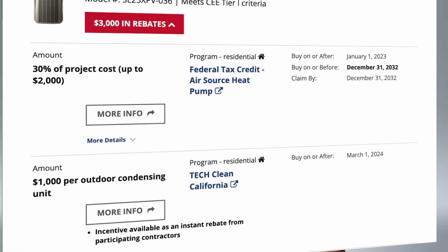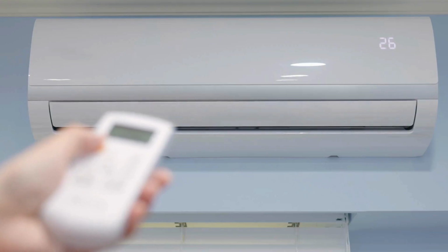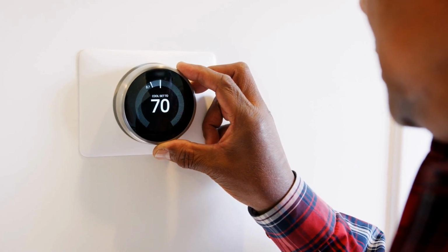Now, there are special rebates for heat pumps available, and if you do qualify, you can claim up to 30% of the total project cost and up to a maximum of $2,000. Furthermore, operating costs for heat pumps aren't high thanks to their high energy efficiency. Here are some of the pros and cons you can expect from heat pumps.